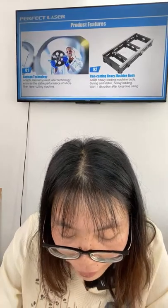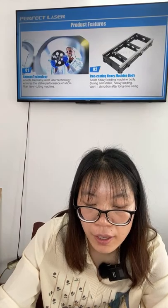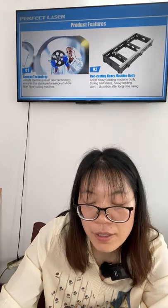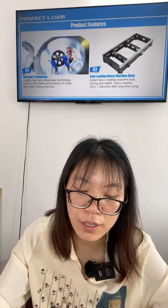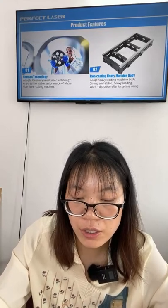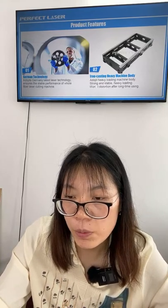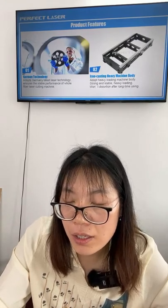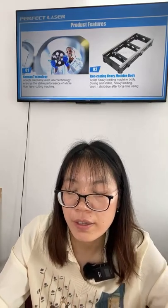Number one, please check the picture. Number one is the German technology. This machine adopts the latest German laser technology, ensuring the stable performance of the whole fiber laser cutting machine. We use highly advanced laser technology to make this machine.